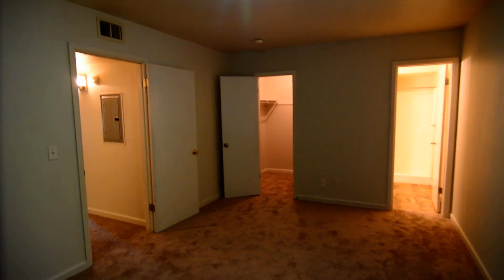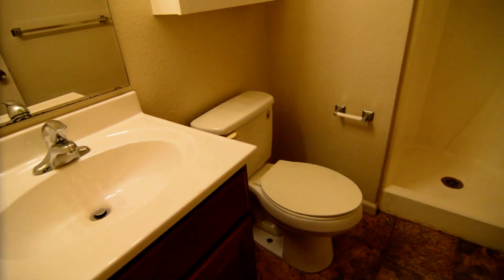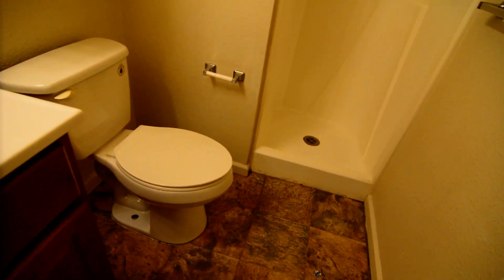And master bedroom here, have a walk-in closet on this side, shelves on either side. And then you do have a full bath here as well. Single vanity and a small stand-up shower there.